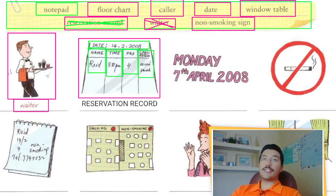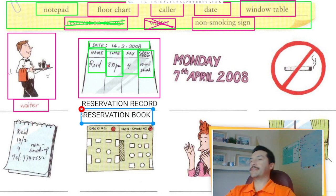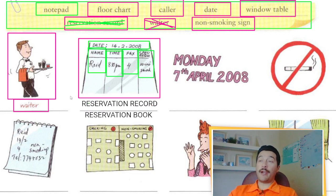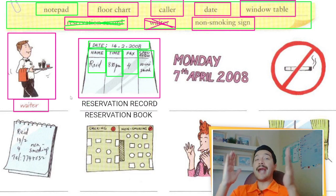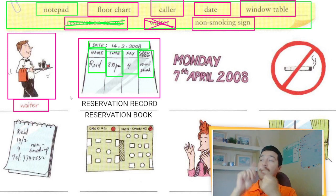I used to work in a restaurant and we called it the reservation book. Maybe you have software, reservation software, or an iPad, or a computer, or a laptop. Reservation iPad, reservation laptop, reservation computer, reservation book, reservation record. Excellent. Let's go to the next one, next picture.